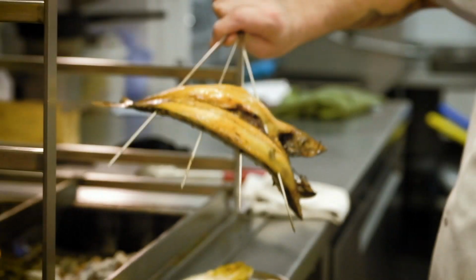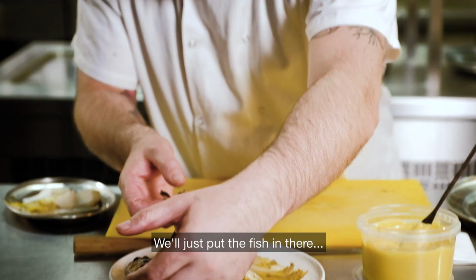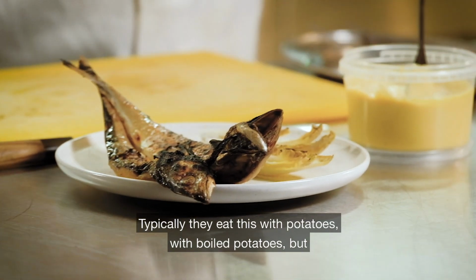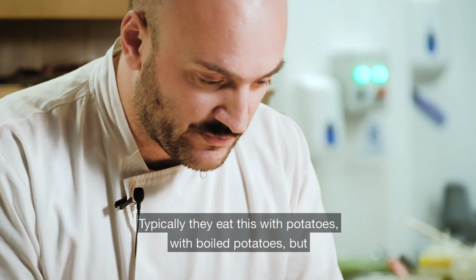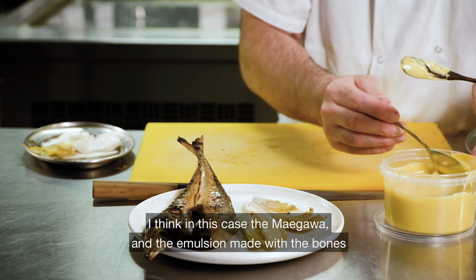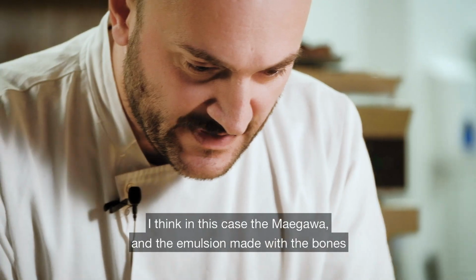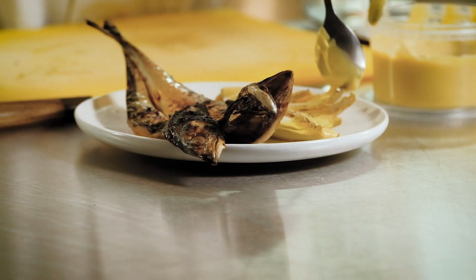Great. So just put the fish in there. Typically, they can eat this. We used to eat this with potatoes, with boiled potatoes, but I think in this case, the Maegawa and the emulsion made with the bones is more suitable. That's it.